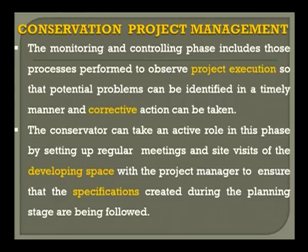And another thing is project execution. Corrective action should be taken immediately if a mistake has been made. You don't want the mistakes to pile up till the very end. The conservator should take a very active role in this phase. Regular meetings need to be set up. Developing space should be there. Specifications should be followed. Material and planning details should be followed.